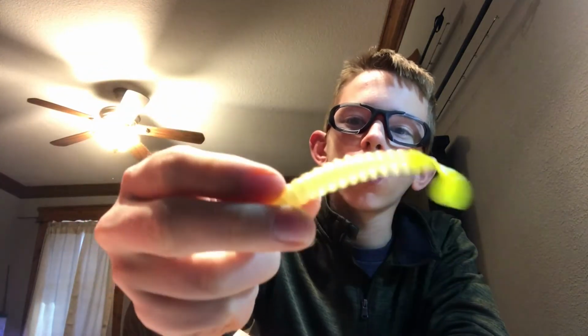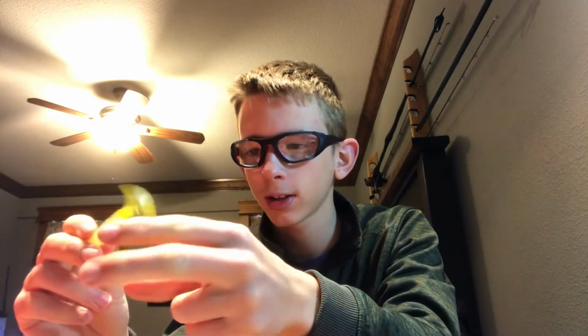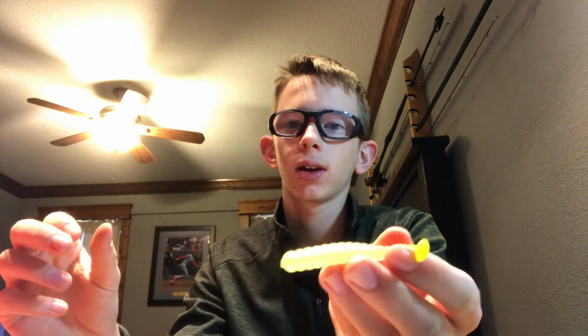It's supposed to resemble a grub. I also think it could resemble a shrimp for y'all ocean fishermen down there. This one is for crappie. There's different lengths, sizes, and colors. Go check sliders out. They're one of my favorite baits in the world.